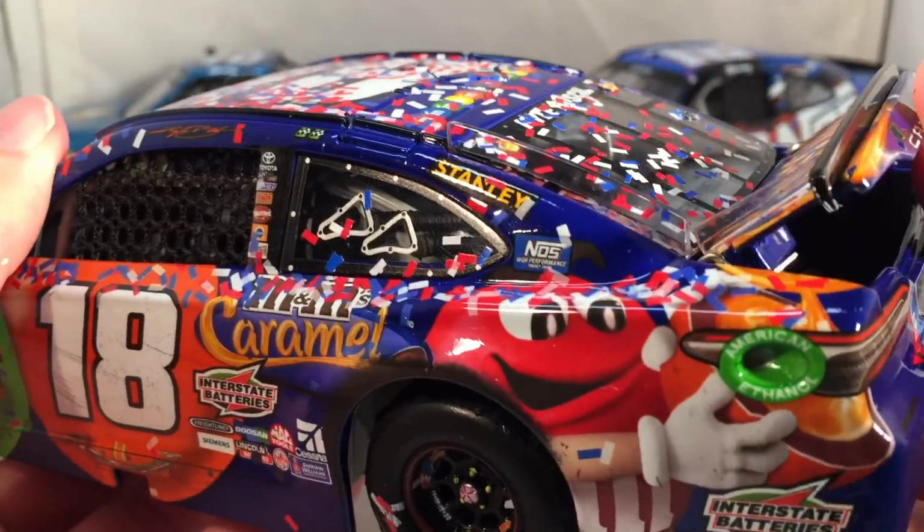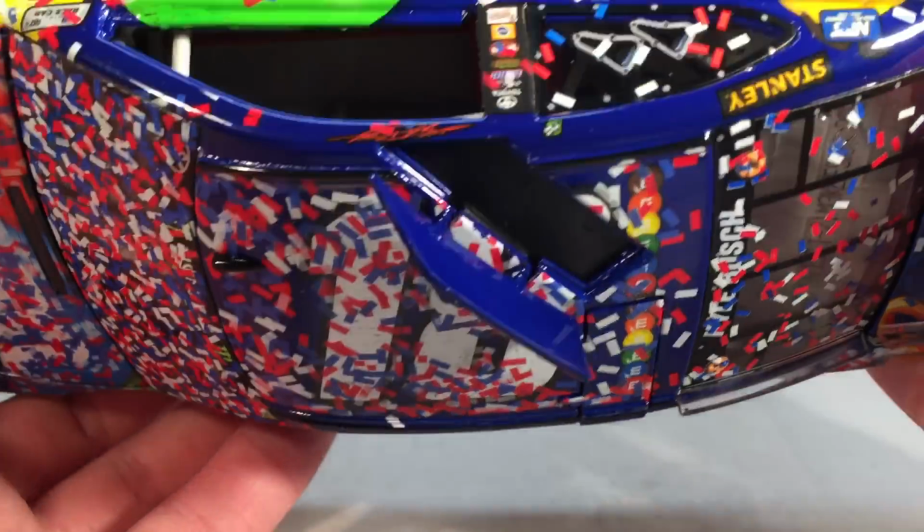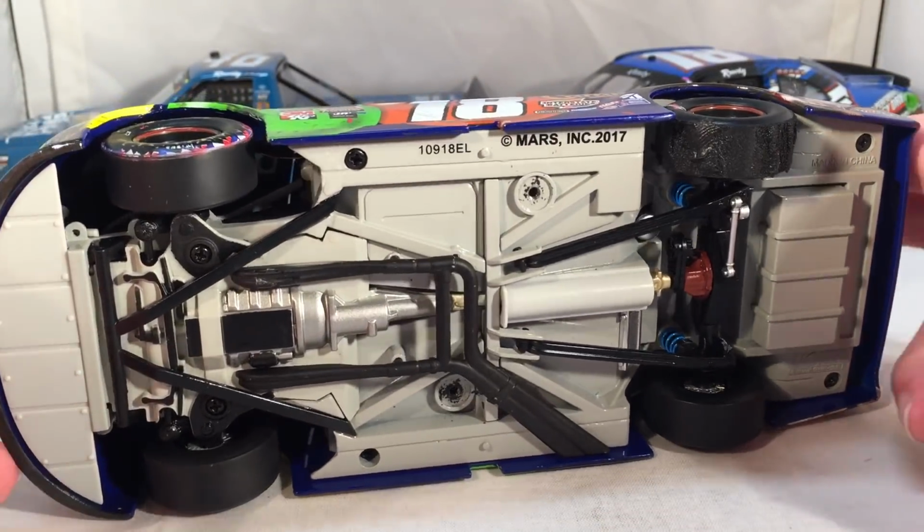Take a look under the deck lid. You got your typical fuel cell and such back there. The roof flaps do, of course, open. And there's the underside of the car if you want to see that.